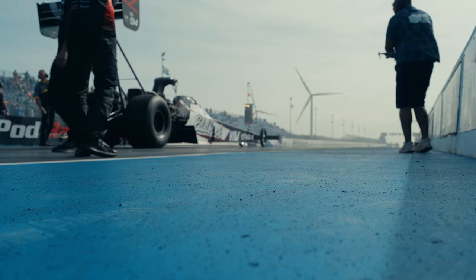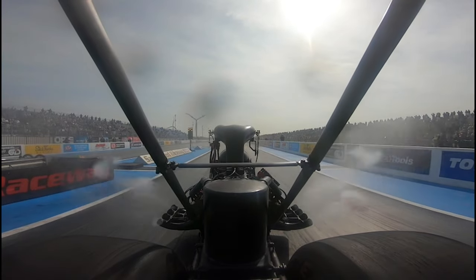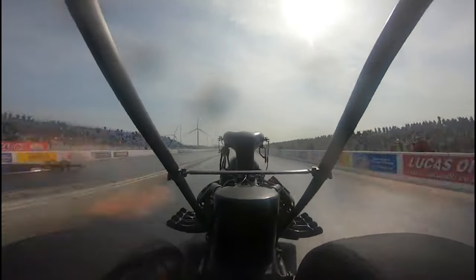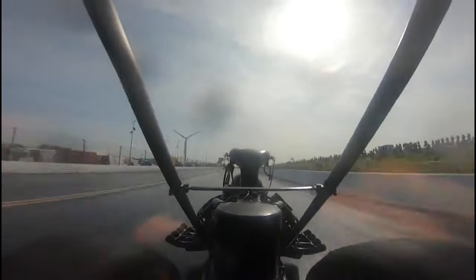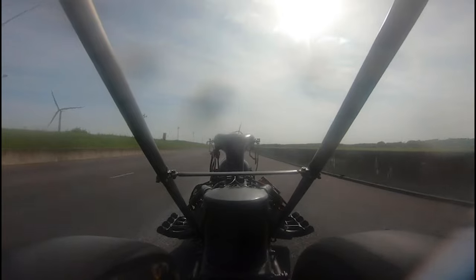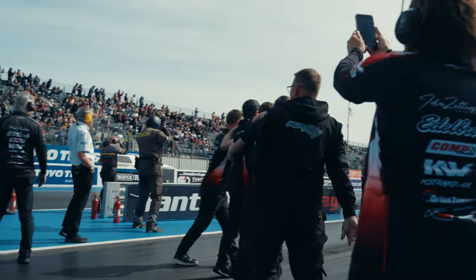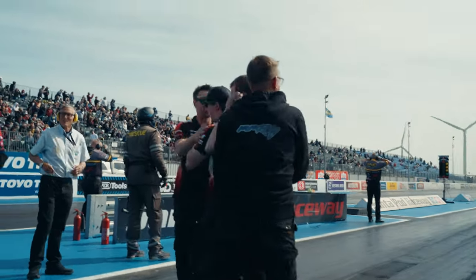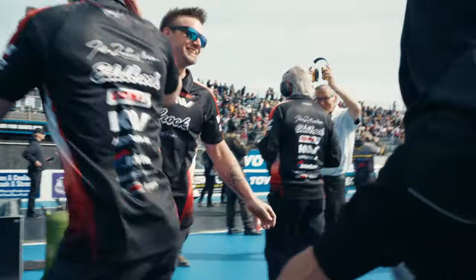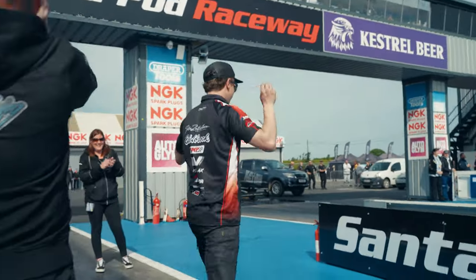Both of them. What a race! Look at that! It's going to be Ida with a 377, 321 miles an hour. Ladies and gentlemen, the quickest, the fastest ever run in Europe.